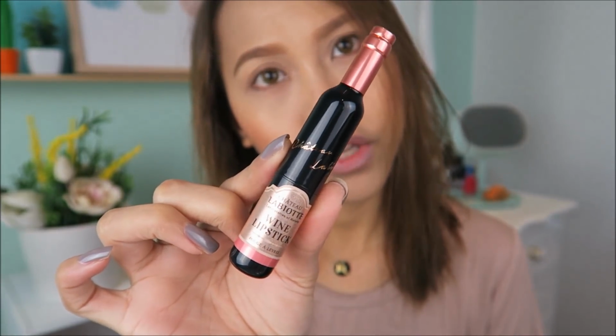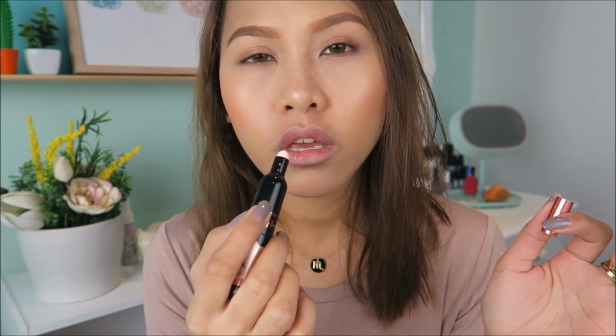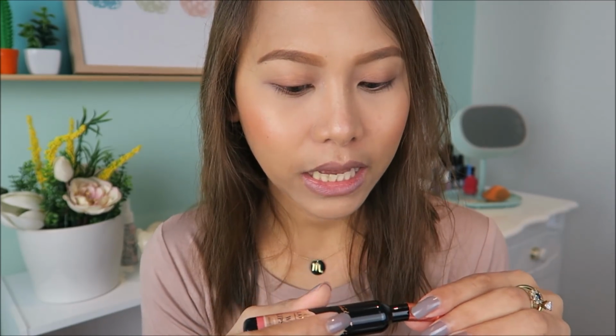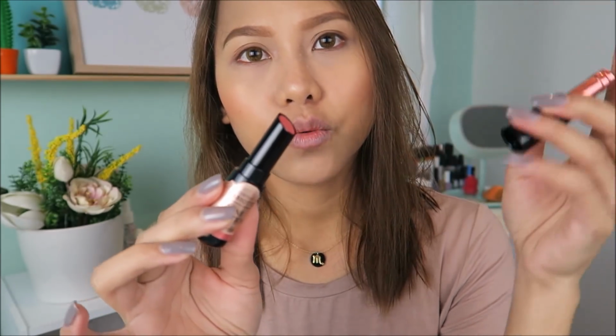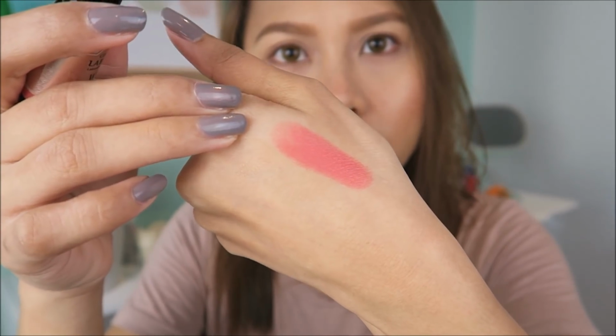Okay, as usual, I have nothing on my lips, but I do apply lip balm every night. As in, every night before I sleep. But now, nothing. Look at this packaging, you guys. How cute! Grabe, ang cute mo. It has this foam, maybe for when you want to blend your lipstick. And then the actual lipstick is right here. This is how it looks. This is its swatch on my hand. See? Nice swatch.